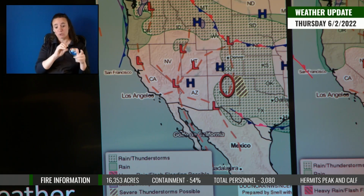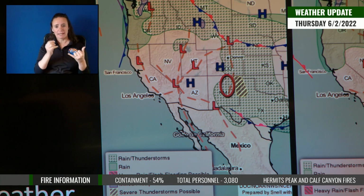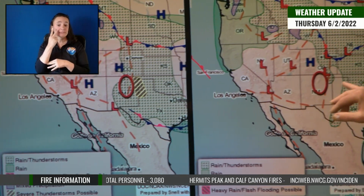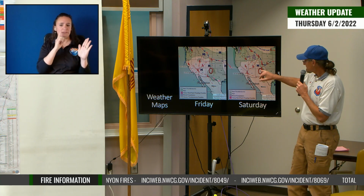We're talking a 40 to 50% chance today and again tomorrow for showers and thunderstorms across the area in the afternoon hours. But look at Saturday here. Saturday, all that moisture, or at least most of it, moves off to the east. That begins our drying that will persist through the weekend and well into next week. So this is a dry day.